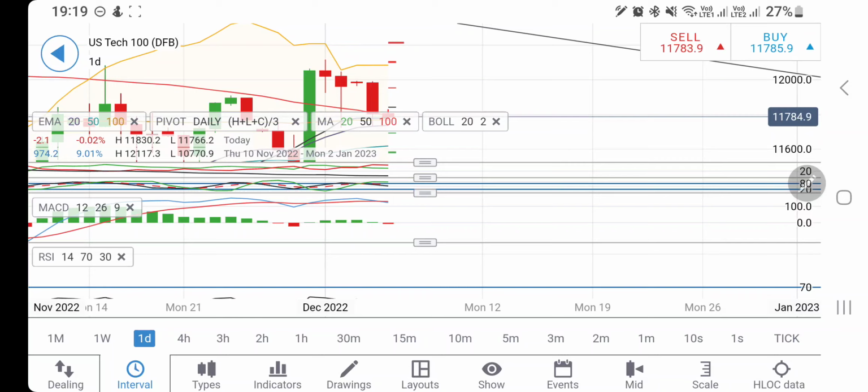Below 730, you can expect 700 as the first support, and below that, you can expect another round of good drop. Beyond 840, you can expect 880, 900 as the first resistance, and then 950, 970 as the second resistance. Beyond that, it may breach past 12,000 and trade bullish from there. So take your trades accordingly. Trade with a stop loss, trade with a trailing stop loss.